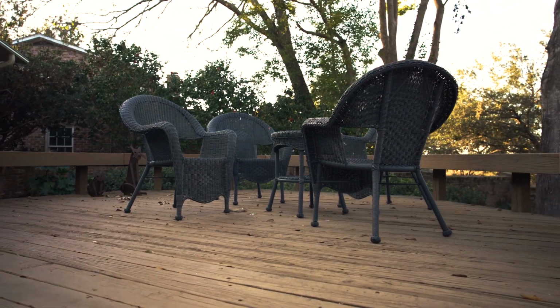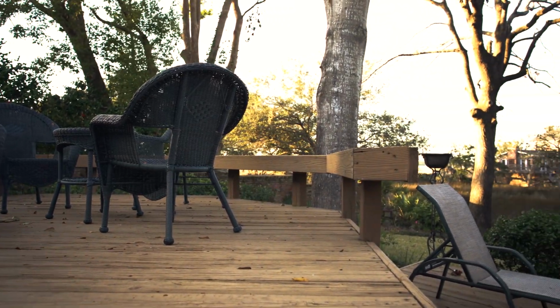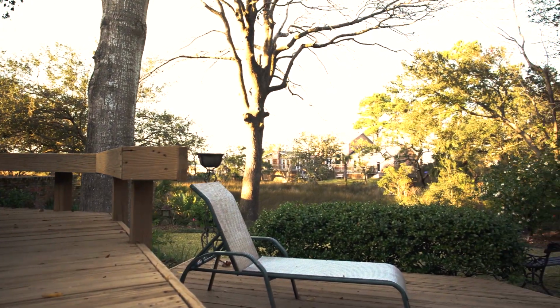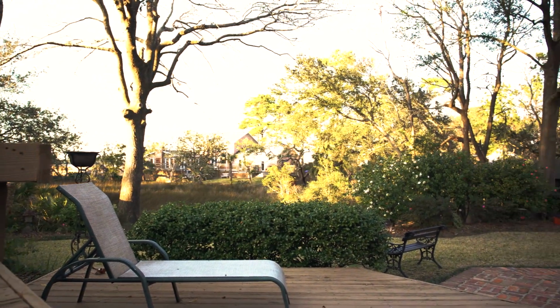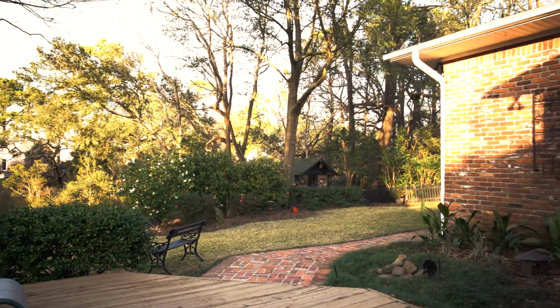Okay, here's another of my favorite parts, the yard. It's amazing. It features this multi-level deck with built-in benches, old Charleston brick walkways, azaleas, camellias, fatsia, a potting shed, shade trees. There's plenty of room for a pool. There's an irrigation system. The owner has a really green thumb.